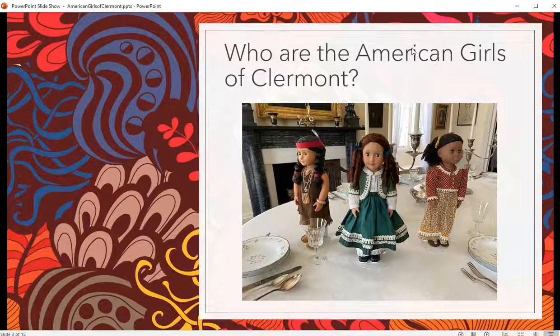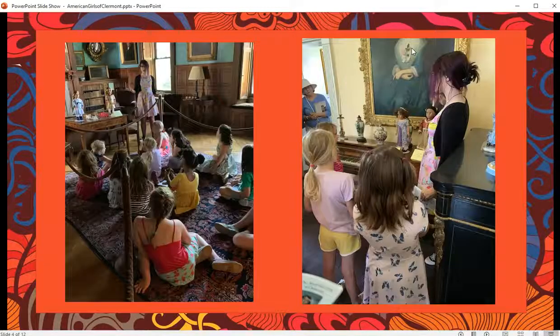As far as our program goes, we started doing this program in real life before the pandemic in the summer of 2019. I actually have some photos from our first American Girl program. As you can see, it was very well attended. Kids in the audience were encouraged to bring their favorite doll with them, preferably an 18-inch tall doll because we actually made clothes together after the event. But it was up to the child whatever they wanted to bring. One little girl brought her Totoro.